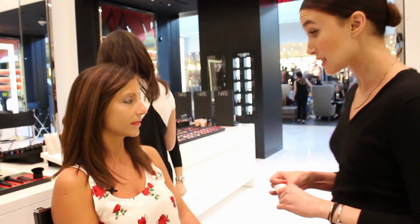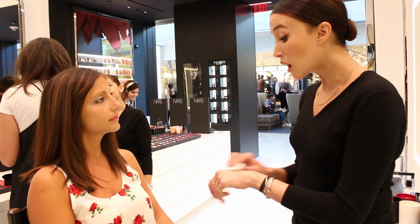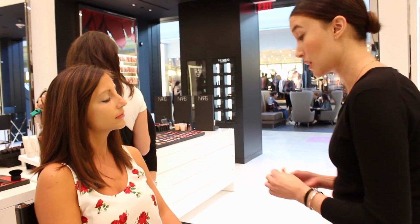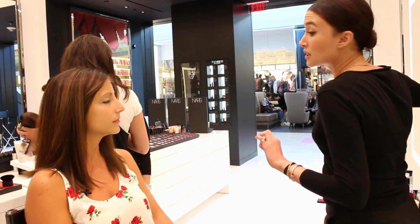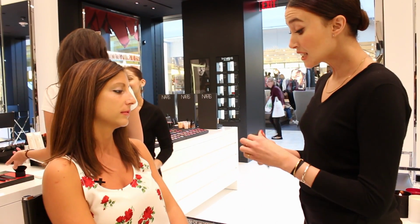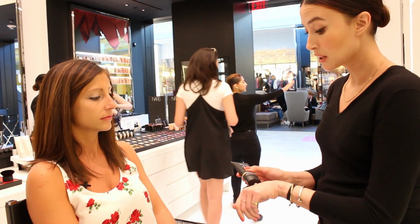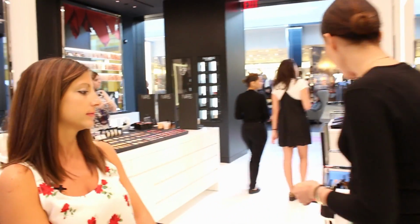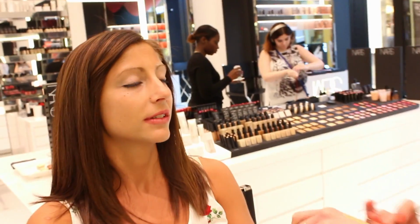This is a tinted moisturizer. It's very moisturizing, but has the quality or the texture of a foundation if you want it to be. But it keeps your skin looking like skin. And this has SPF 30 in it. It's fragrance-free, paraben-free as well. You could whip this on right after you've applied your facial in a bottle product. And a pea size goes a long way.